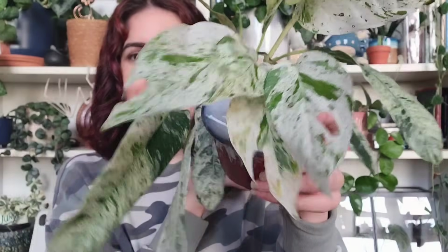And this is the Patam. So this is related to Cebu blue. So you'll get a more elongated leaf. You get fenestrations a lot quicker and easier.